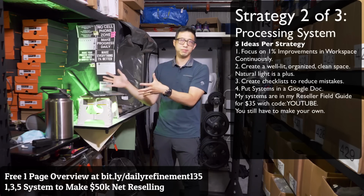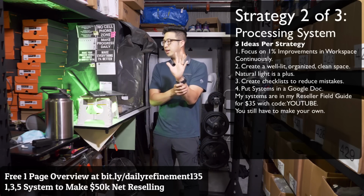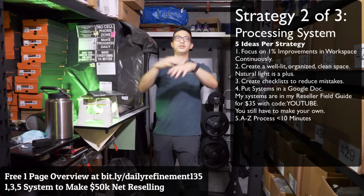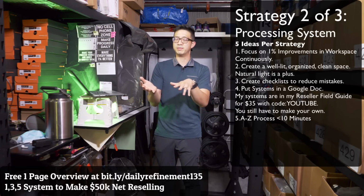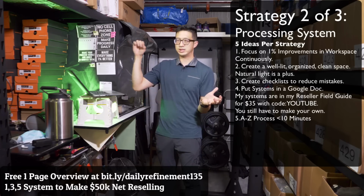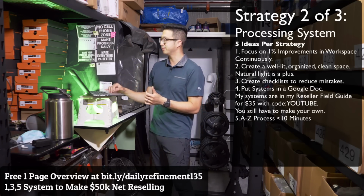So you have to still make your own. I recommend Google Docs because it's very straightforward. Number 5, you want to get your entire process under 10 minutes. Pretty straightforward. Everything that I do here per item, I'm about 6 minutes per item. I recommend getting it to at least 10 minutes per item. That way you're efficient enough at this second process, which is creating a process to get the items from when you buy it to the end customer, the person that bought it online.